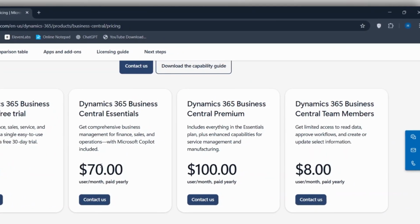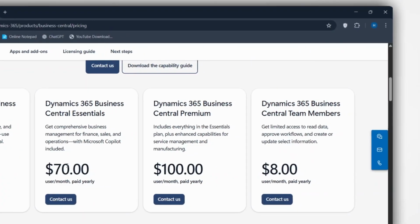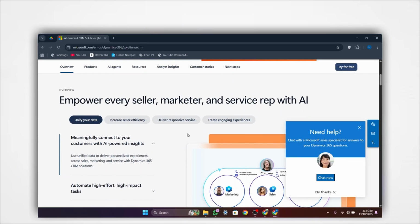For limited access, the Team Members plan costs $8 per user per month and allows users to approve workflows and update select information, with pricing varying based on the chosen modules and level of access. Now we will talk about its pros.